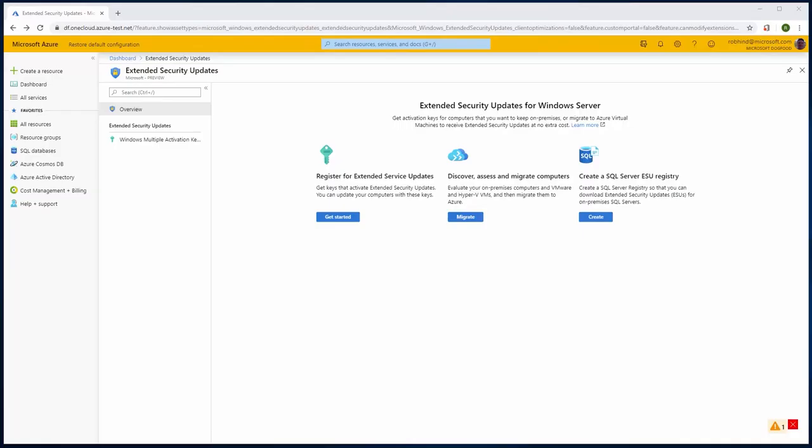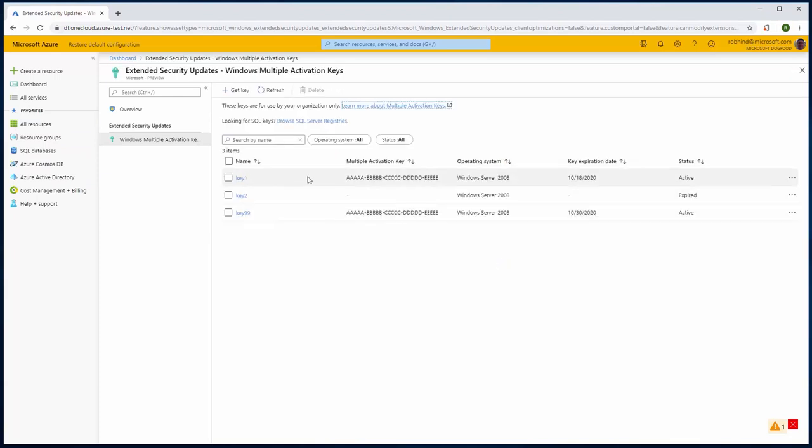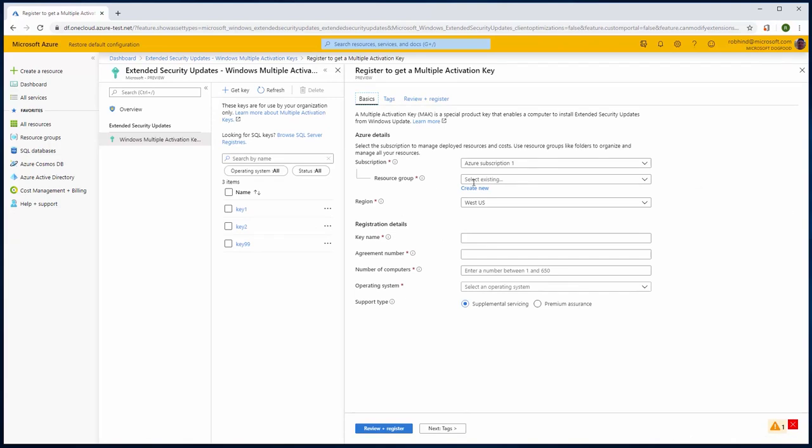You can go to the Azure portal, and inside there, as long as you have the ability to do this based on your agreement, you can get new MAKs, new multi-activation keys. So you see here I have a list of keys showing up, and I'm going to go ahead and click Get Key. And inside of my resource group, I now have the ability to specify a key name, and I will go ahead and do so.